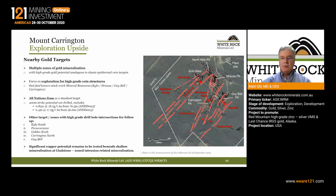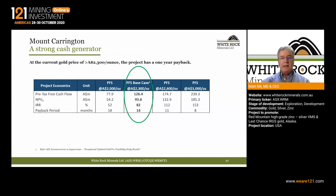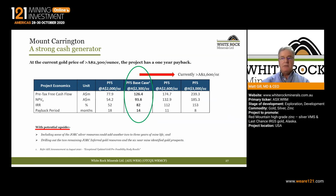And outside of those JORC resources, we've got walk-up drill targets. The feasibility study done at 2,300 shows some great metrics. Current gold price greater than 2,600 Australian. You can see, payback under a year, rate of return over 100%. Not many projects that advanced. Yes, it's small, 35,000 ounces per annum, but it makes a lot of money. Great cash generator.